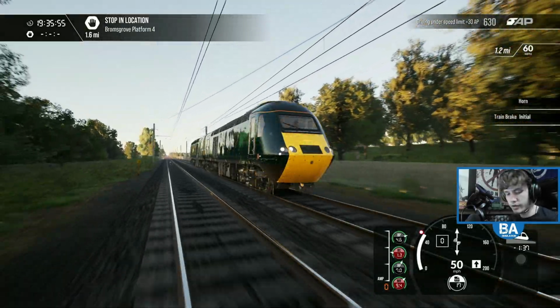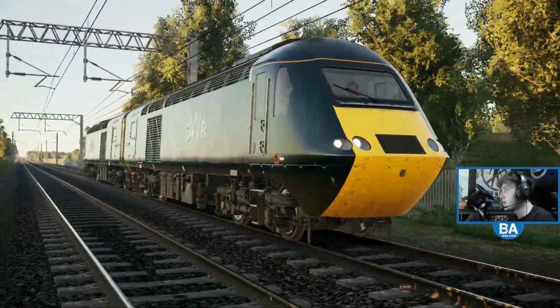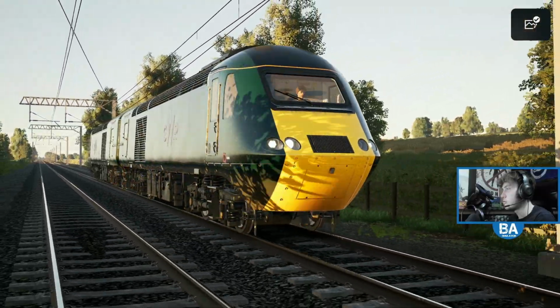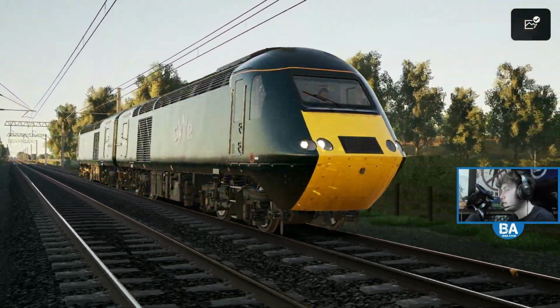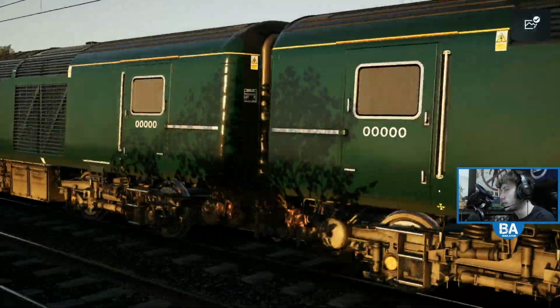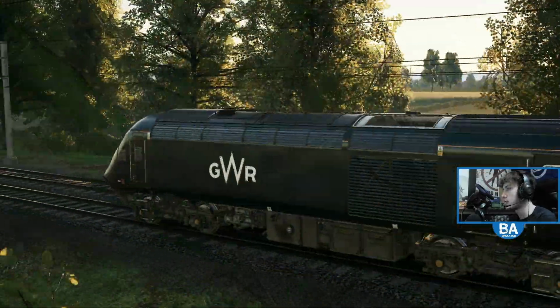Let's try and get another nice screenshot. We'll get that off. Get a couple of the baby HST. Maybe we'll get a side shot. Wow, we can't go that far. I was going to say just a side shot of the 2 coaches or 2 power cars, but we can't.